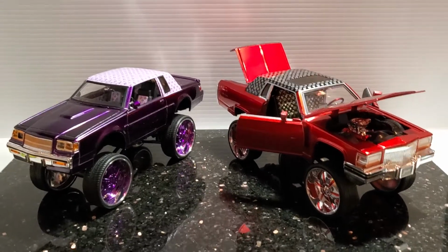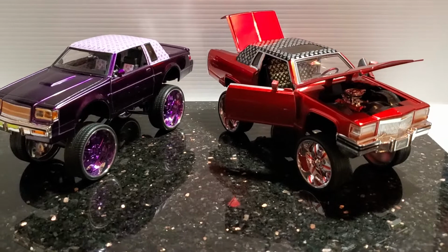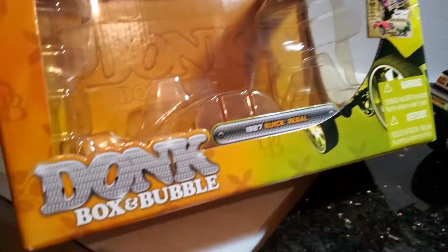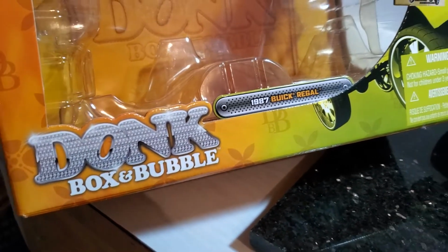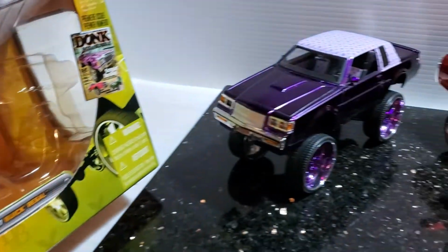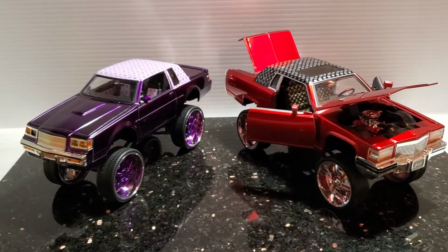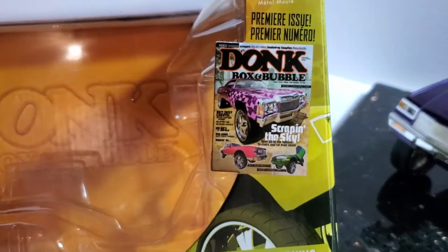Well, these are known as donks. These are cars with large diameter wheels. And these are by JadaToys. It's actually referred to as Donk Box and Bubble, where Donk is the 70s era cars, Box is the 80s era cars, which these are, and Bubble is the 90s era cars because they were more rounded.